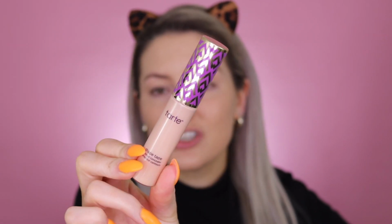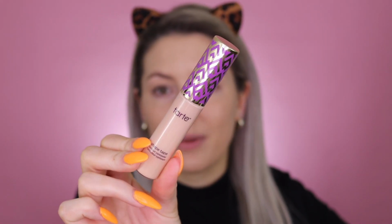So for concealer, we're using my Old Faithful, and it's the Tarte Shape Tape. This just by far has the best coverage for me when it comes to the darkness of my under eye circles.